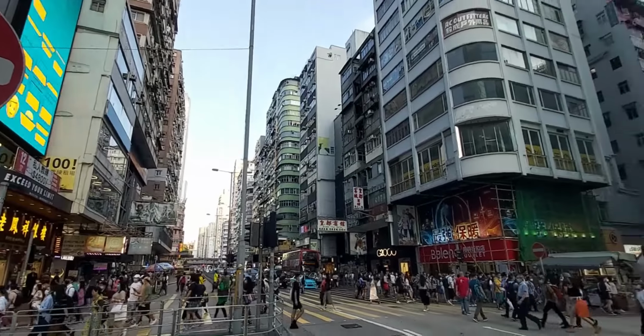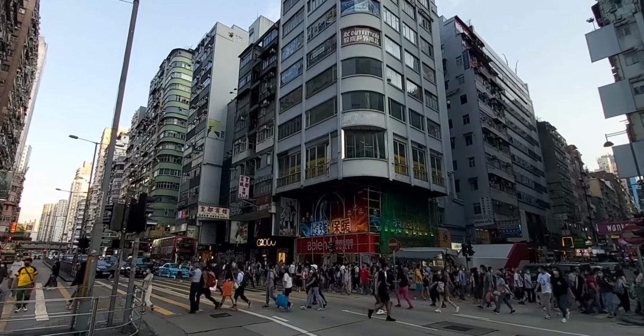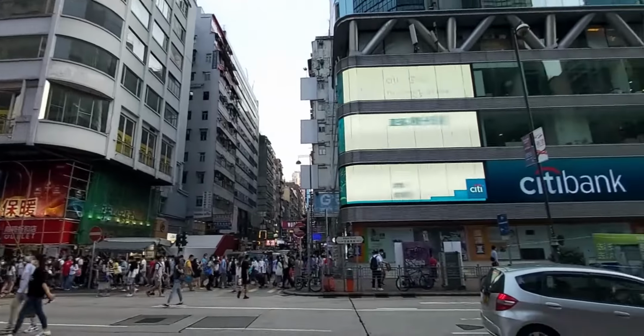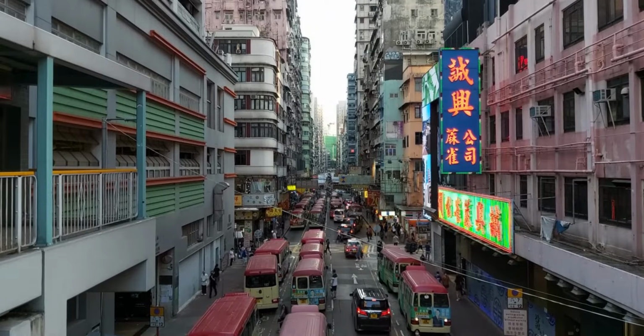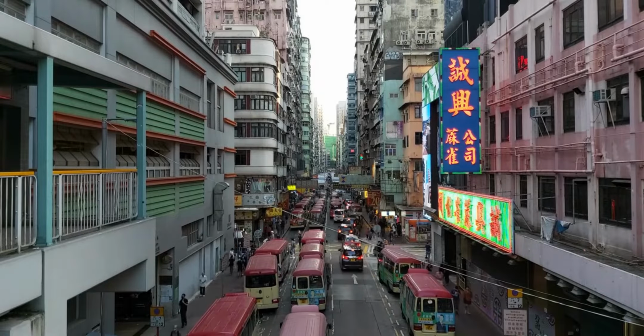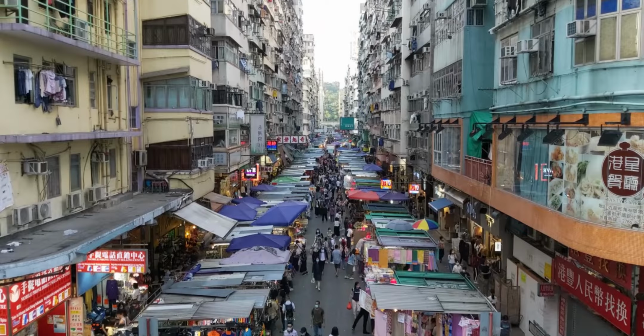Mong Kok is one of the major shopping areas in Hong Kong. The area is characterized by a mixture of old and new multi-story buildings, with shops and restaurants at street level and commercial or residential units above. With its extremely high population density of 130,000 people per square kilometer, Mong Kok was described as the busiest district in the world by the Guinness Book of World Records.